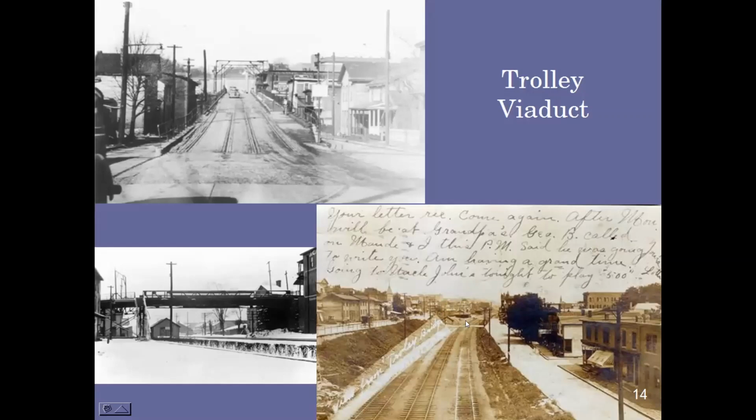This train station is now a restaurant, and I can tell you it's a great place to eat. Ed and I have eaten there quite a few times when we were out on our sojourns, and it's a nice, pleasant view, and every once in a while you get a pretty healthy freight train coming by. This view over here is looking along the railroad tracks, looking downriver and underneath the viaduct.